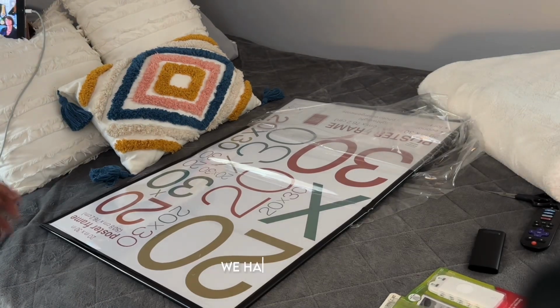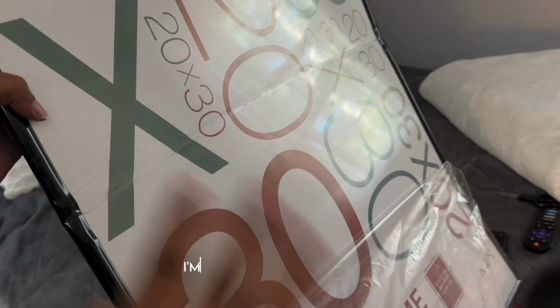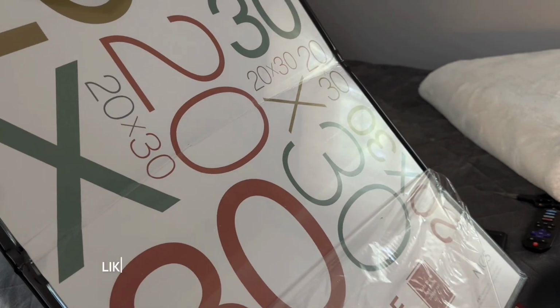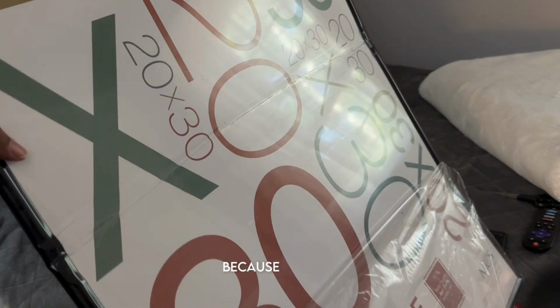Hey, so we have an issue. This poster board is damaged, so I won't be able to use it. I'm going to see if I can file like a return or some type of claim or something. Because, no man, we're not going for that.